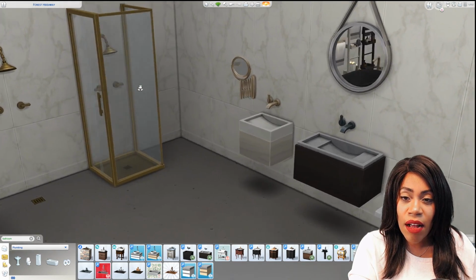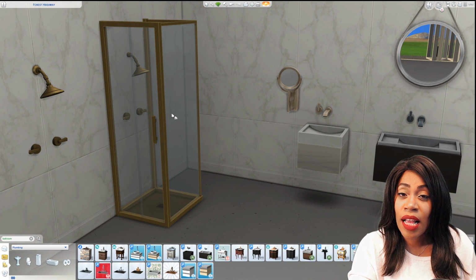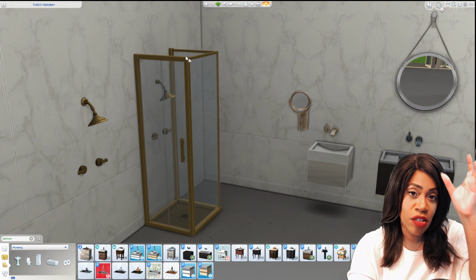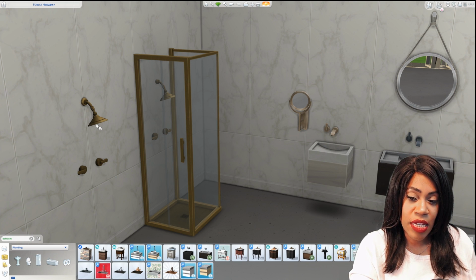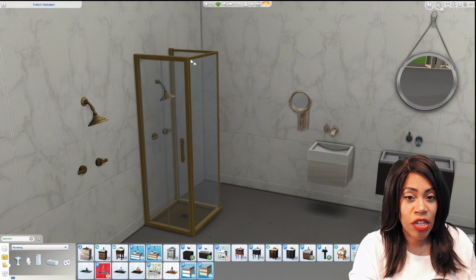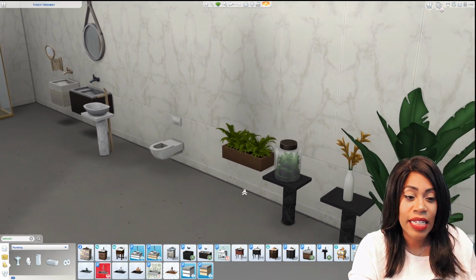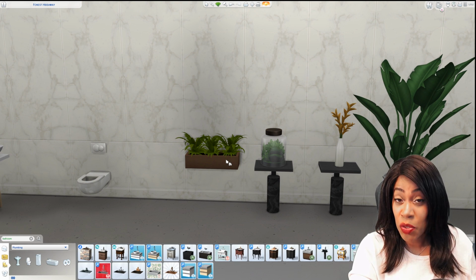But also, I was going to say, I know a lot of people were asking for a rainfall shower. And I've got to say that in the current state of the game, it's not actually possible to do a rainfall shower, like one that comes above the sim and the water falls directly straight down, because no matter what you do, the water always comes out at an angle. So it would look really weird if we had a rainfall shower up above. So I think this is as close as we're gonna get for the moment, but you never know in the future. They may change and they may add it in. I don't know, but that's something the Sims team has to do. I am not qualified to do such things.